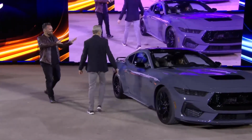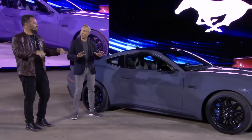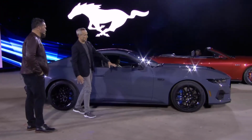Let's talk about this silhouette. What's going on here? For the side, we dropped the belt line. We relaxed it, less wedge, more muscle. Just like me. Yeah, right. You talk about muscle, check out the body side.